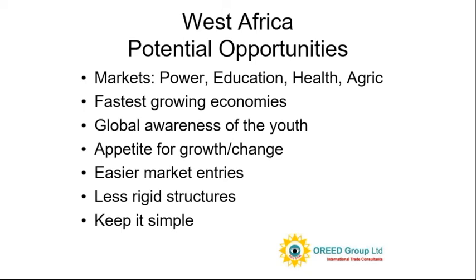And when you go into this market, keep it very simple. That's what they're looking for. They know what's happened elsewhere. Unfortunately, they've not seen the process of how it happened. They've seen the change, they like it, and they want it. So the simpler your entry point is, the better.